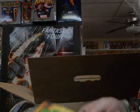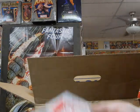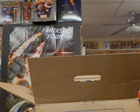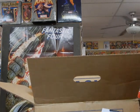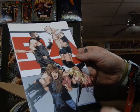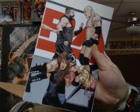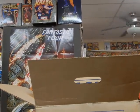Uncle Scrooge, My First Millions, issue number 2. Marvel Knights, that's the regular cover on the Marvel Knights, the 20th anniversary of Marvel Knights. And it looks like the only other book in here is one of the connecting covers to WWF. So you got Alexis Bliss, you got Goldberg, you got some of the other wrestlers there, but this is being set aside for a customer as well. So we're going to pause this and then go get that last final box.